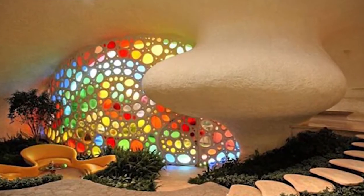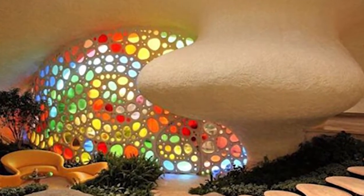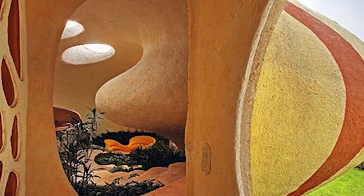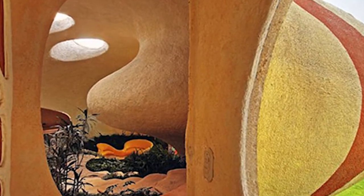This house features a large stained glass wall that reflects rainbow colors. The living room has a plant-covered flooring, and then the rooms are divided by long, narrow pathways that run along an artificial stream. The entire house was constructed out of granite, which is actually stronger than concrete. It's fire resistant and provides good insulation.